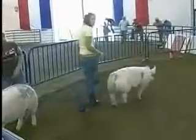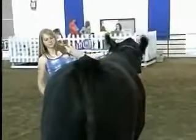Anything else we need to know about these pigs? No, but let's go look at some cattle. Okay, thanks, Doug. Okay, Doug, what breed are we looking at here?